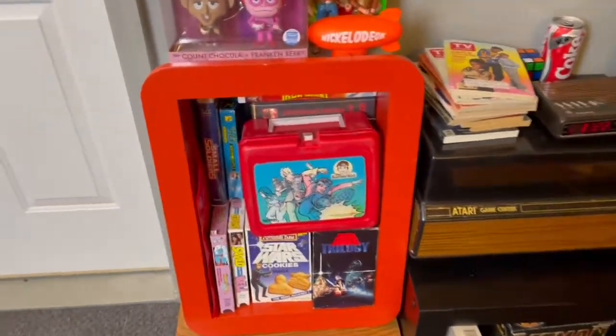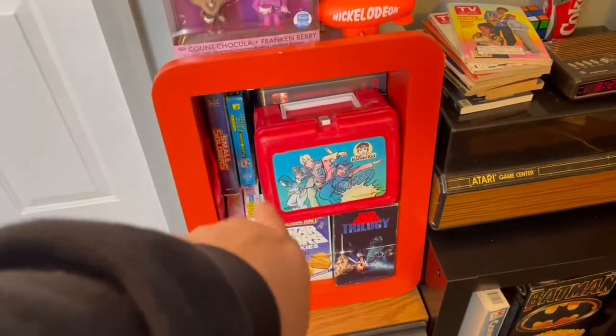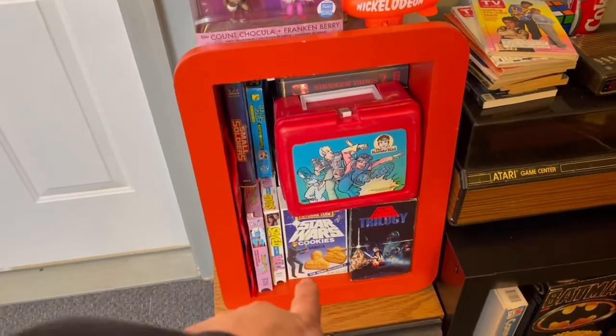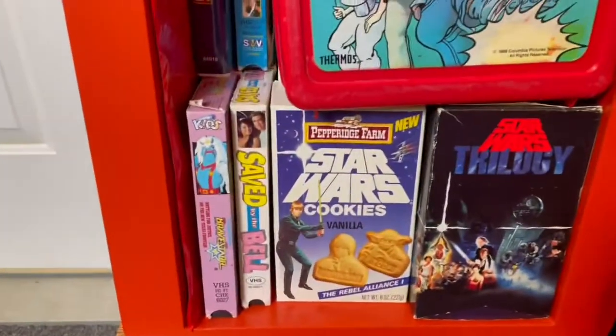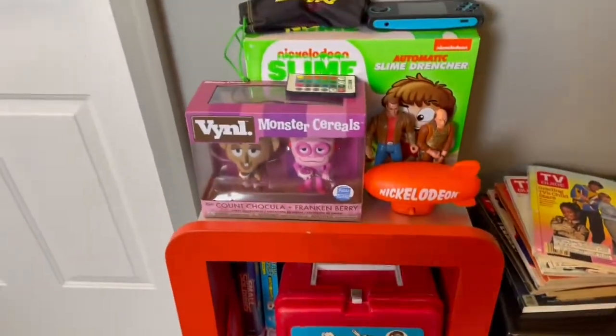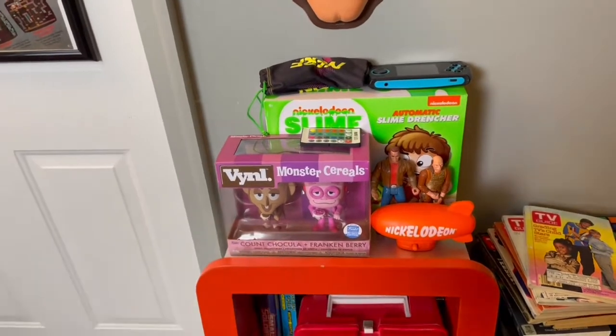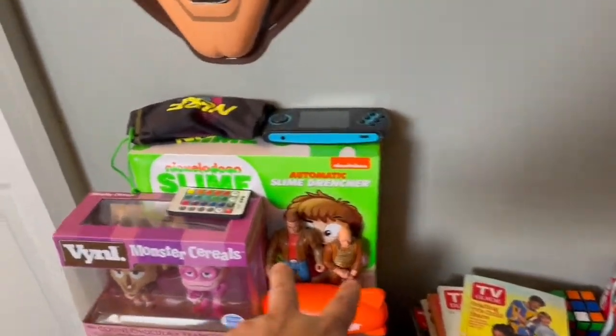Some more random items. There's just some overflow of the VHS collection. Karate Kid cartoon lunchbox. Everybody remember the Star Wars Pepperidge Farm cookies? Monster cereal vinyl. They're kind of like Funko Pops, but vinyl figures. Some Last Action Hero in the room here.